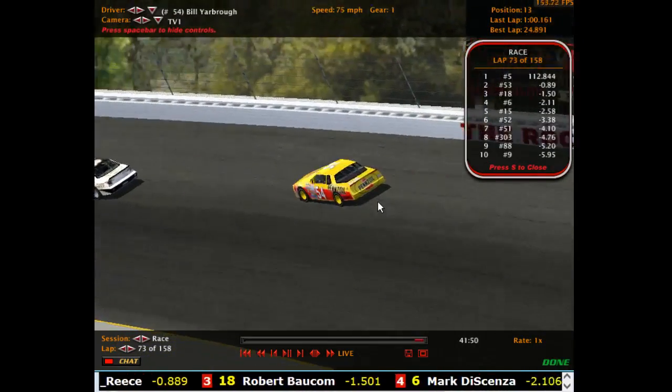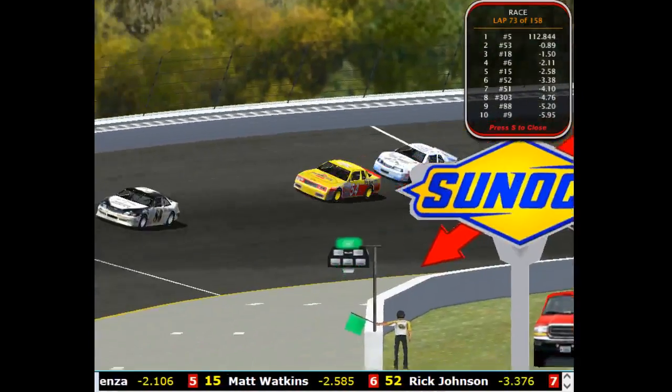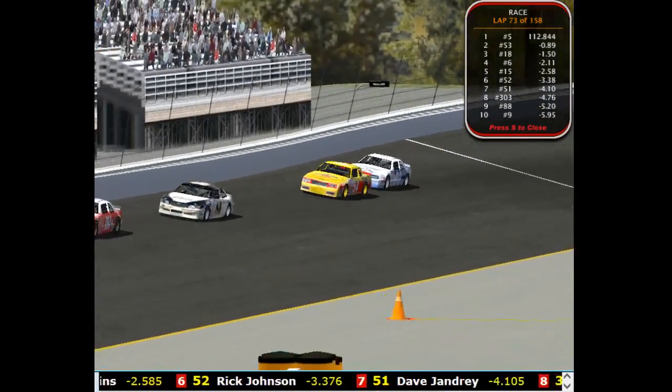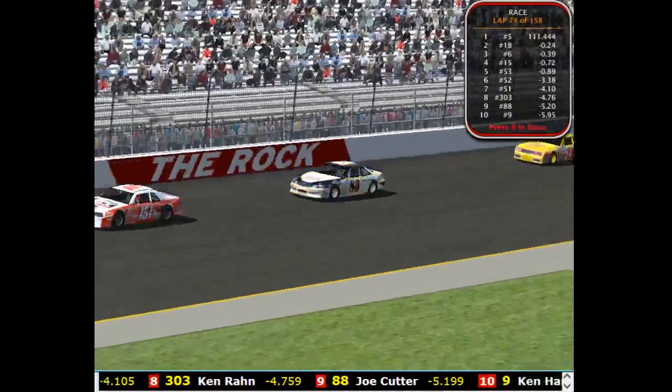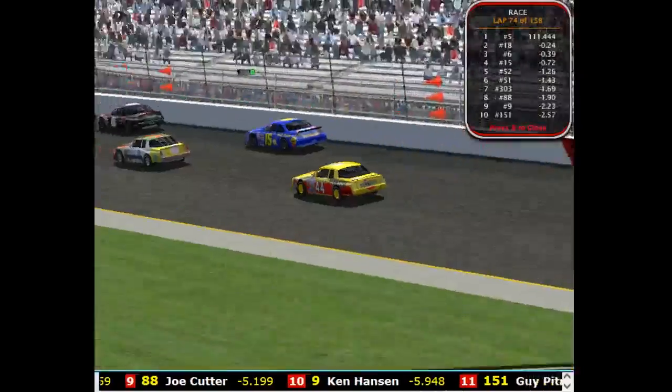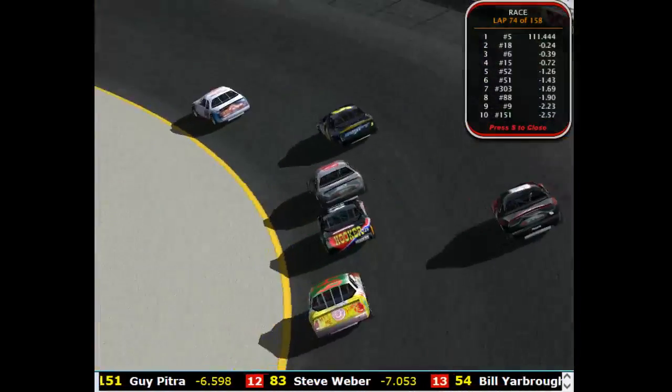He knows that it's not the end of the world. The car doesn't look worse for wear, really, to tell you the truth. And we'll hope that Bill Yarbrough will do Mark DeSenza here and go from the back to the front. As green flag is back out.